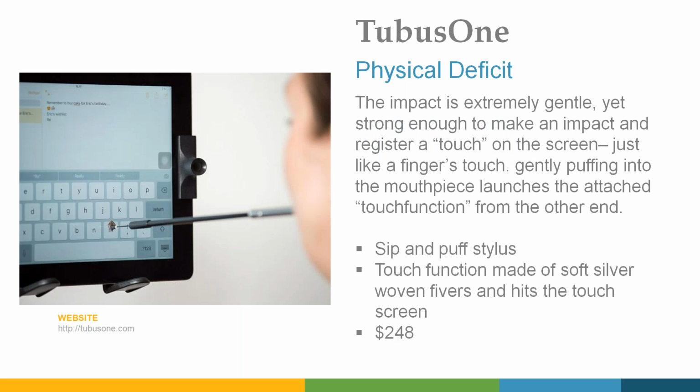I'm so hoping to get my hands on this Tubus one of these days. It is a little bit different. The user holds the mouthpiece that you see in their mouth, and they just have to gently puff into that mouthpiece, and in the end there are those little soft silver woven fibers that you see shooting out of there. That hits the touch screen. It's really gentle, but it's still strong enough to register a touch, which can sometimes be a challenge when you're using a stylus. This one has just been a little bit trickier to come by because I think that the creator is in Sweden and they still have not gotten FDA approval to sell this in the United States.